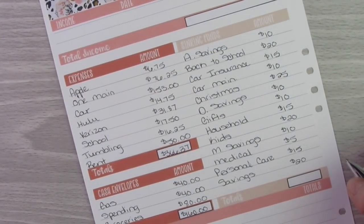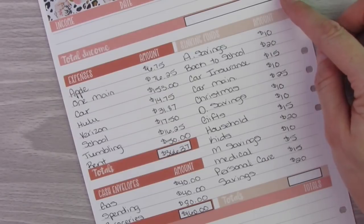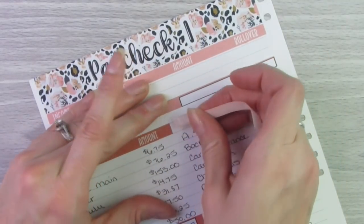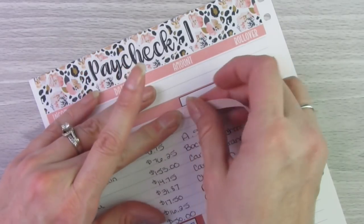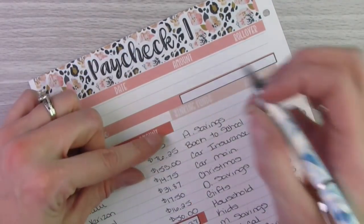I either missed something or I don't have enough room. Alright, I have to adjust something. I normally put that up one. Okay, that's what I'm going to do. I'm going to move this sticker up one because I need one extra line because I have 2 more sinking funds to do. And I'm just going to add the one sinking fund right here.